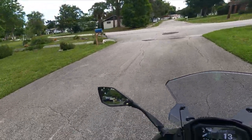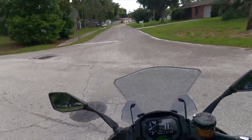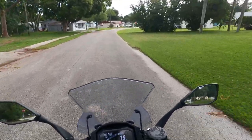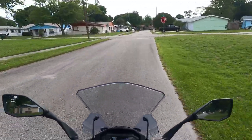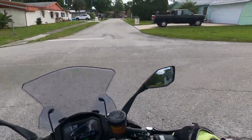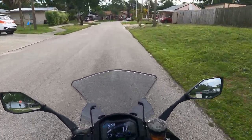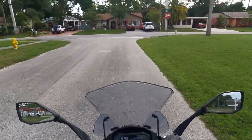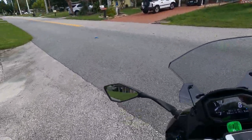I'm hoping you guys can hear me okay. I got the windshield up on the helmet for now. Put it down once we get out on the road. We are in South Daytona, about 2 miles from the coast as the crow flies. One of my favorite times of year to be down here because it's not ungodly hot.